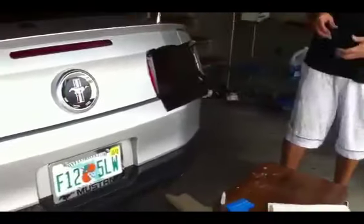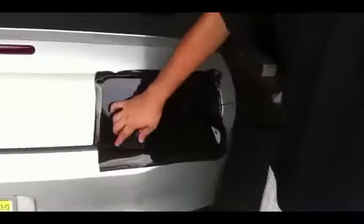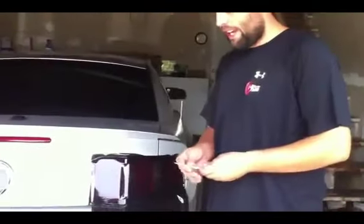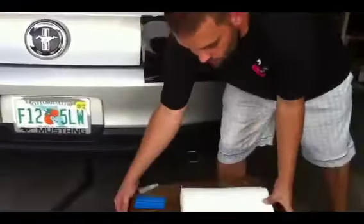Now, the next step will be to actually weed out the excess that's around the light. I don't actually cut all the way into the light. I just score the film halfway through very lightly around and then tear it the rest of the way out. You don't have any concerns about your lights getting cut or anything like that.